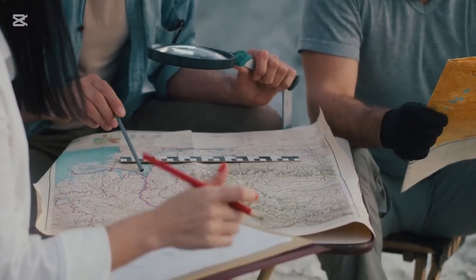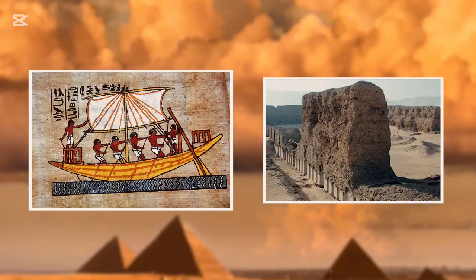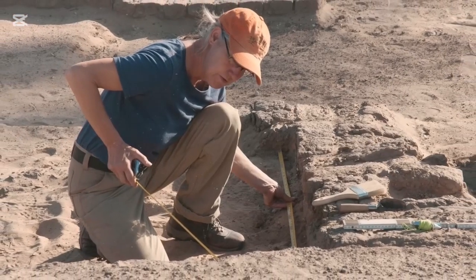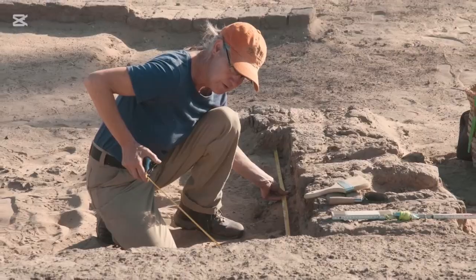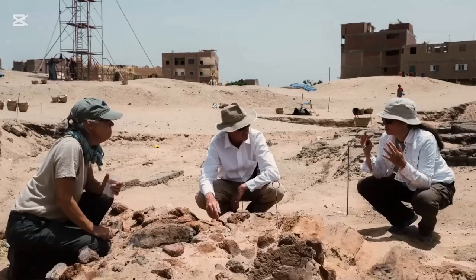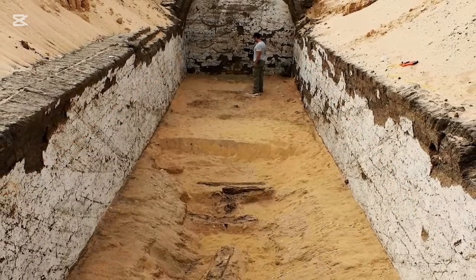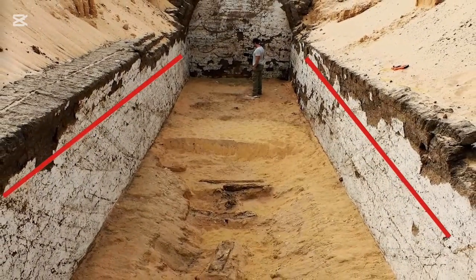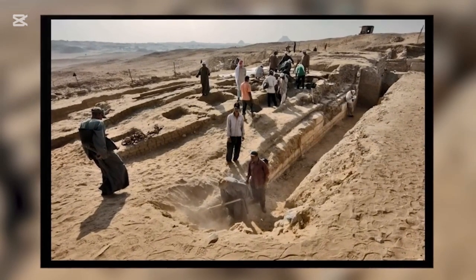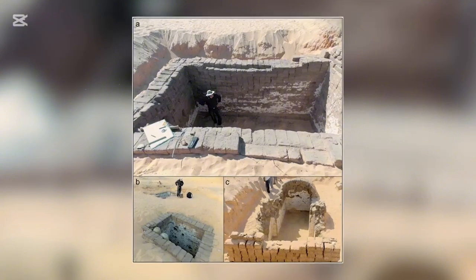Now, Egyptologists are sure that the 14 boats must have some connection with this structure. When these boats were re-examined closely, a clue was found that was to be a major breakthrough for this discovery. Mud bricks were also found placed around the boats. The brick wall was built according to the curve of the boat, as if they were specially made for boats. These walls were not only on the sides of the boats, but similar mud bricks were also found beneath them.